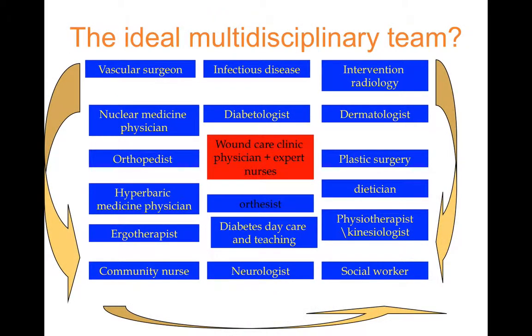All the people we need to deal with must not be too far, and they have to be part of this ideal multidisciplinary team. It goes from vascular surgeons to infectious diseases, interventional radiology, dermatologists, diabetologists, nuclear medicine physicians, orthopedists, hyperbaric medicine physicians, plastic surgery, dietitians, physiotherapists, kinesiologists, social workers, neurologists, community nurses, and ergotherapists. And in the middle of all these specialists, there are the wound care clinic physicians working with their expert nurses. So this is really teamwork.